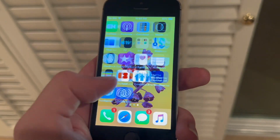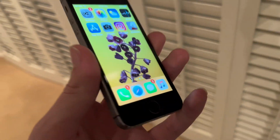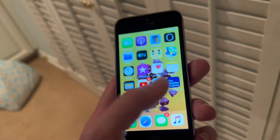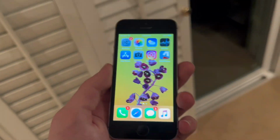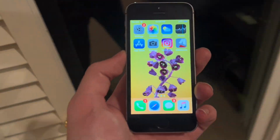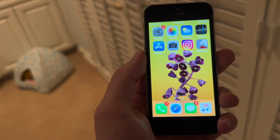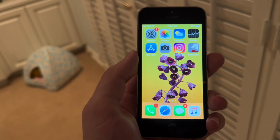Lastly, let's actually talk about one pretty good thing. And for 2013 standards, this is actually pretty impressive. The performance is actually pretty good. Now, granted, you can't play any top tier games. You definitely can't play PUBG, COD Mobile, anything like that. But what I will say is that the software performance is surprisingly really good.